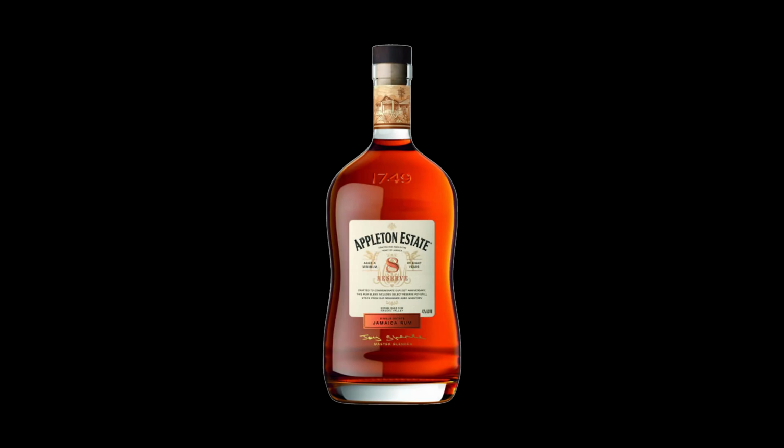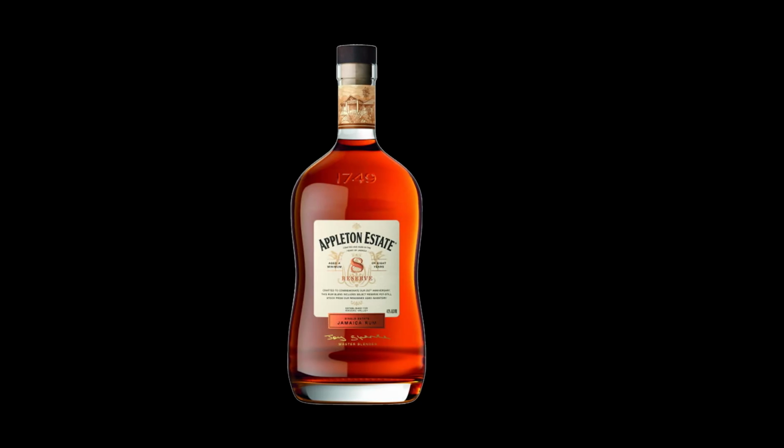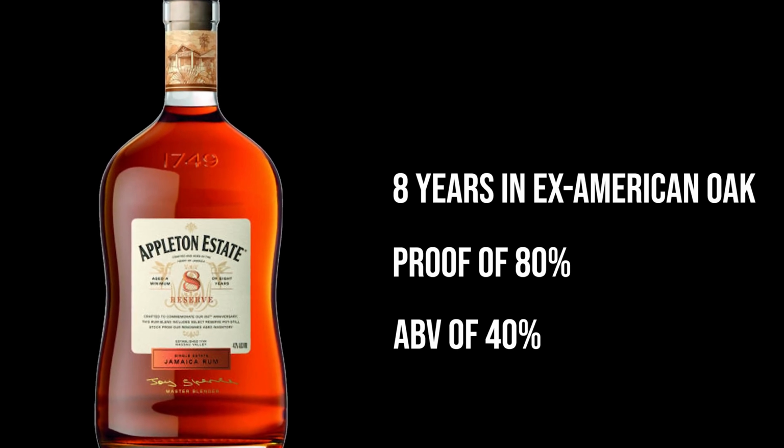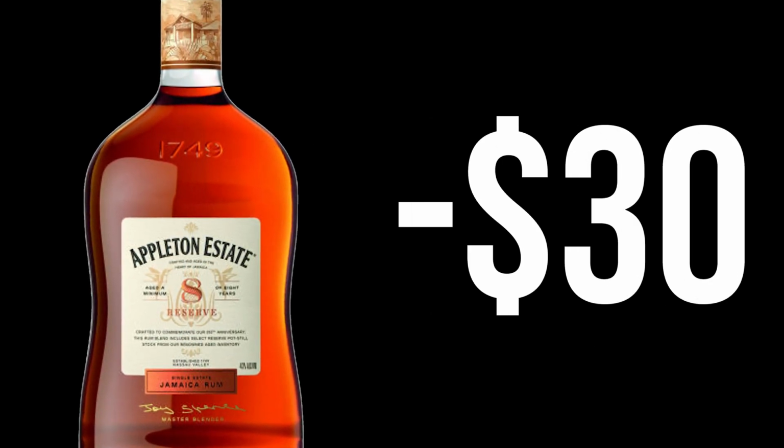And this one, we're gonna go to Jamaica. And my favorite pick out of all of these Jamaican rums, well, of course, is the Appleton 8-year-old Estate Reserve. This is just an absolute steal for the money. This is aged for 8 years in ex-bourbon cask. It has an ABV of 40 or a proof at 80, and it sells under $30.